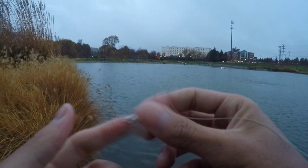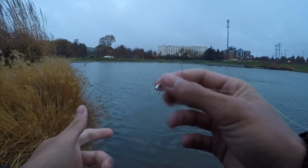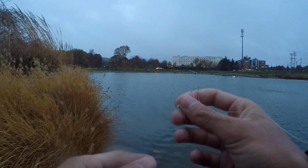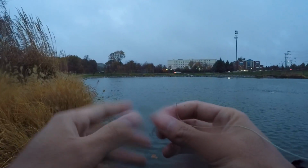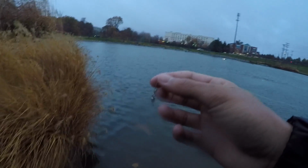This is not my swivel. This is the swivel that came on the Carolina rig. So obviously, if I had caught a fish, that thing would have snapped off like that. So whatever that Carolina KWIK keeper was, it isn't high quality. So we can go ahead and Texas rig something and see if we can catch a fish or two before time runs out.